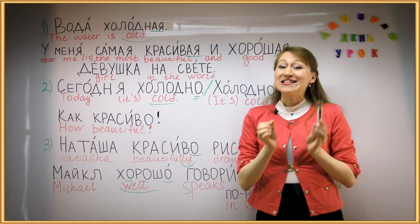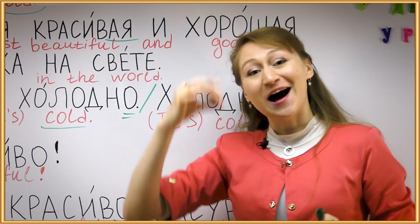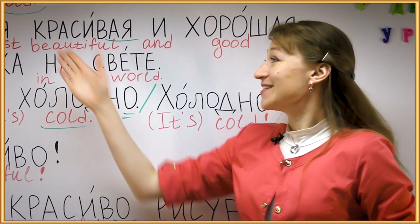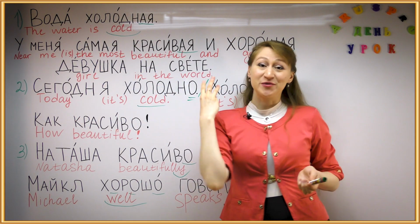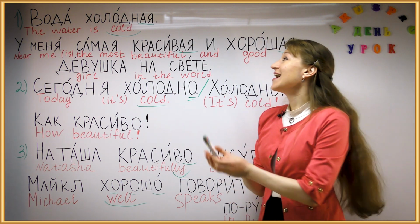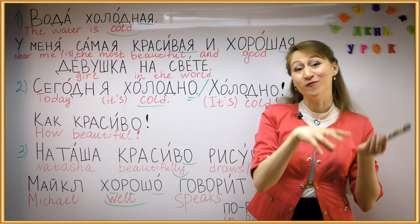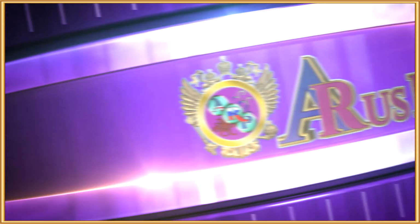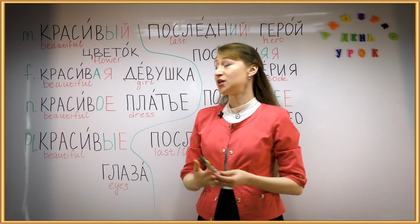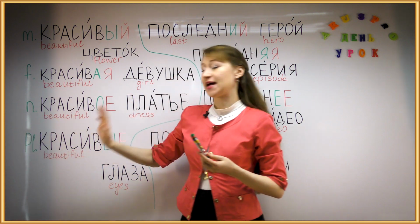And now let's look at how adjectives change by gender. Because, of course, it depends on the noun. We have 3 genders of nouns in Russian, and we have plural forms, and adjectives always agree with nouns in their forms. So let's look. Adjectives change by gender and number. We have 4 forms: masculine, feminine, neutral, and plural.